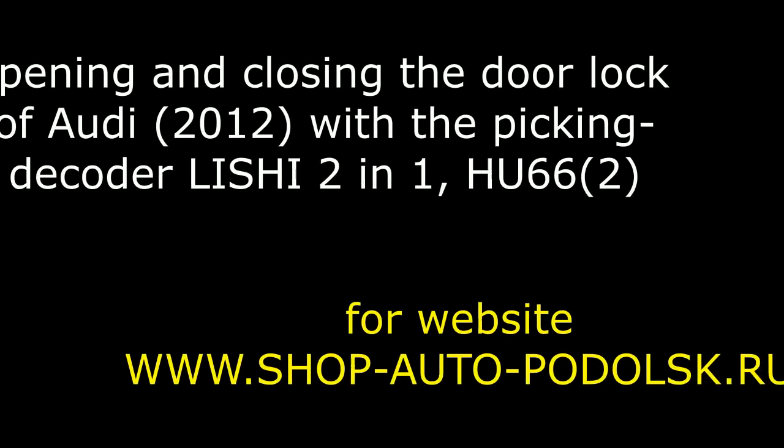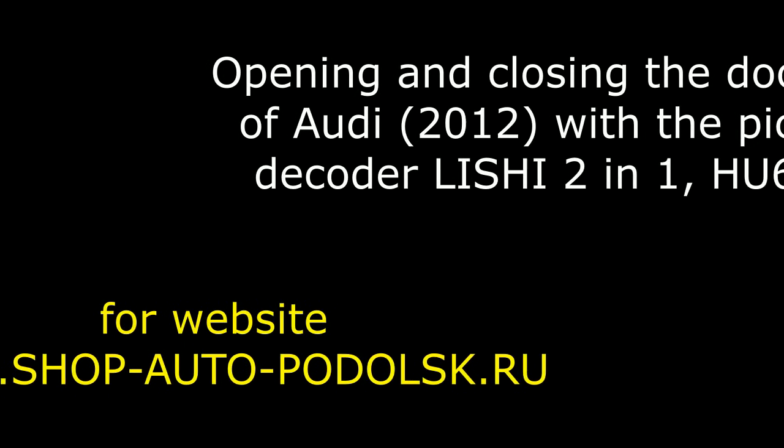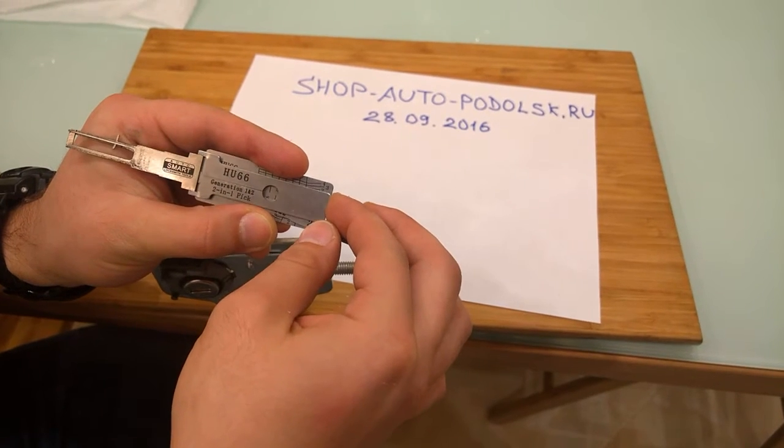Hello! This video is about using the picking-decoder LISHI 2-in-1 HU66 of the second generation for opening and closing the door lock of an Audi 2012 year.